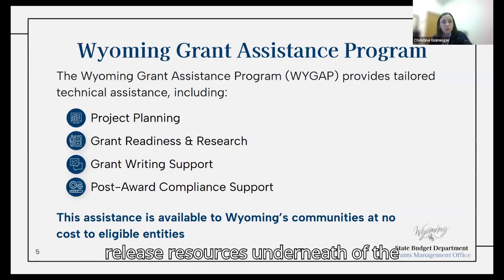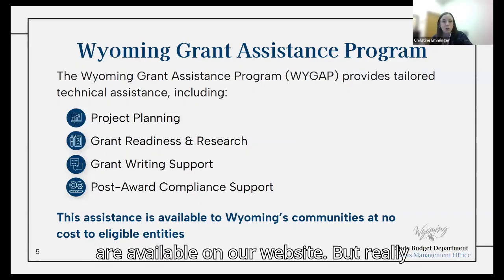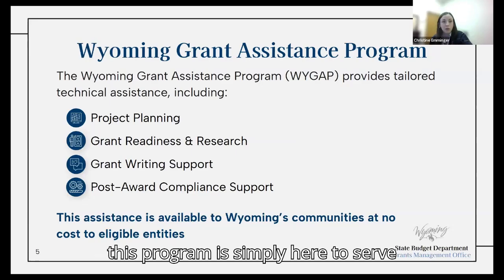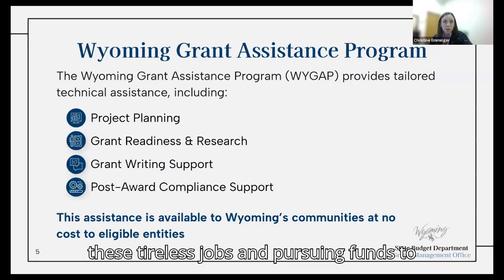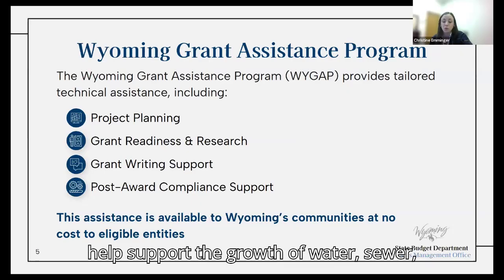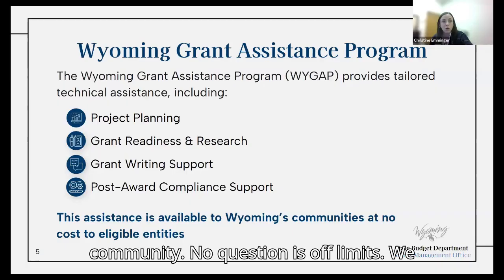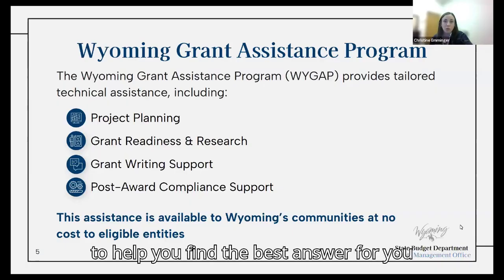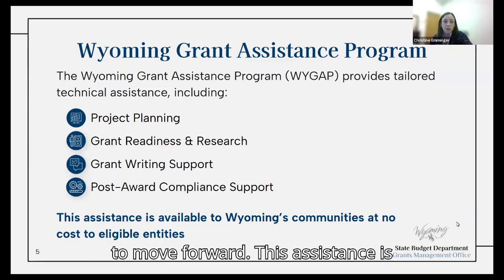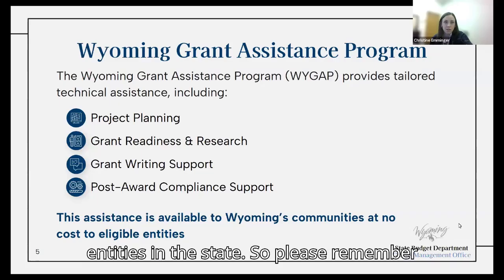We have continued to release resources underneath of the Wyoming Grant Assistance Program. They are available on our website. Really, this program is simply here to serve those in the community that are doing these tireless jobs and pursuing funds to help support the growth of water, sewer infrastructure, transportation, health, and human services within their community. No question is off limits. We don't like saying no, but we simply want to help you find the best answer for you to move forward. This assistance is available at no cost to eligible entities in the state.